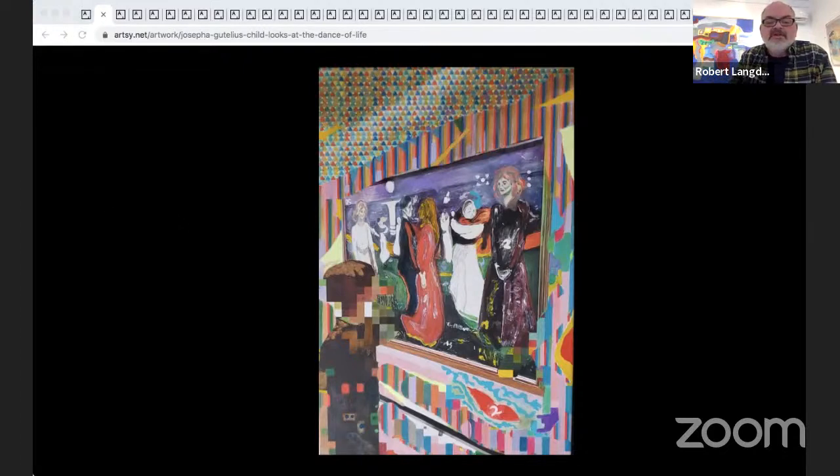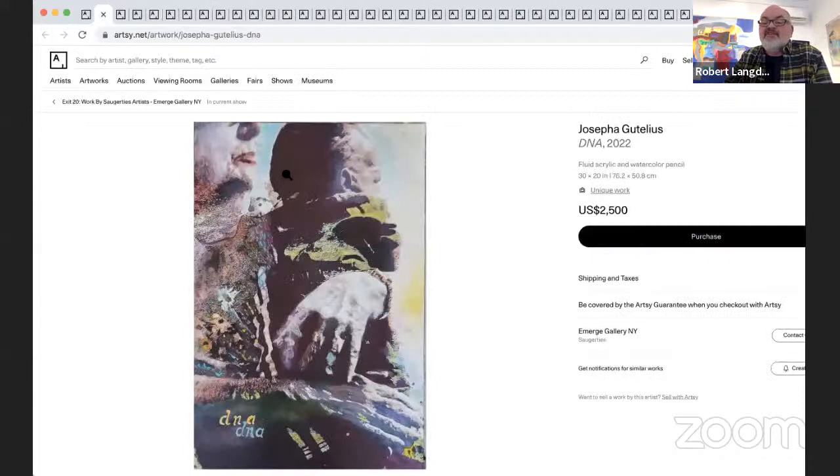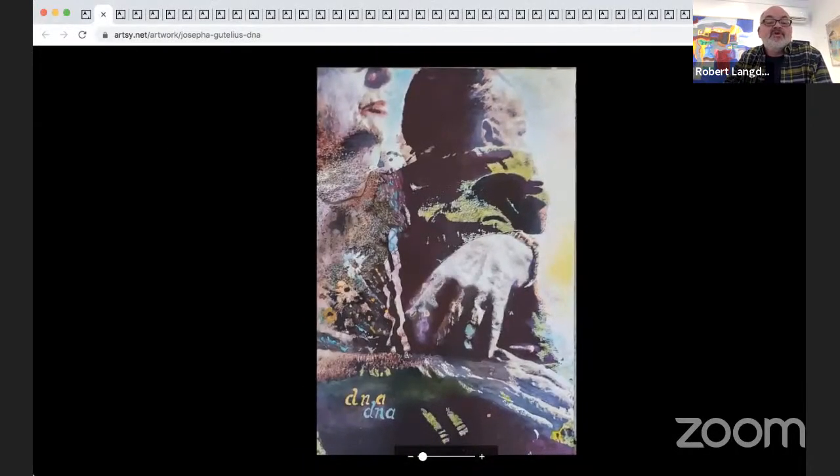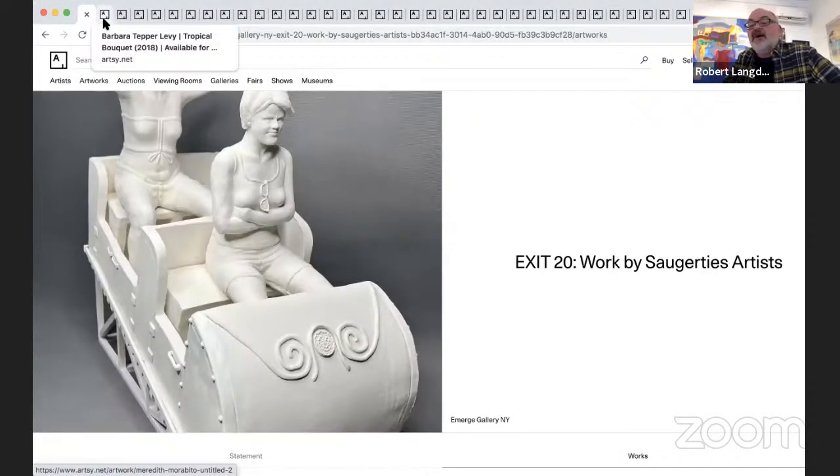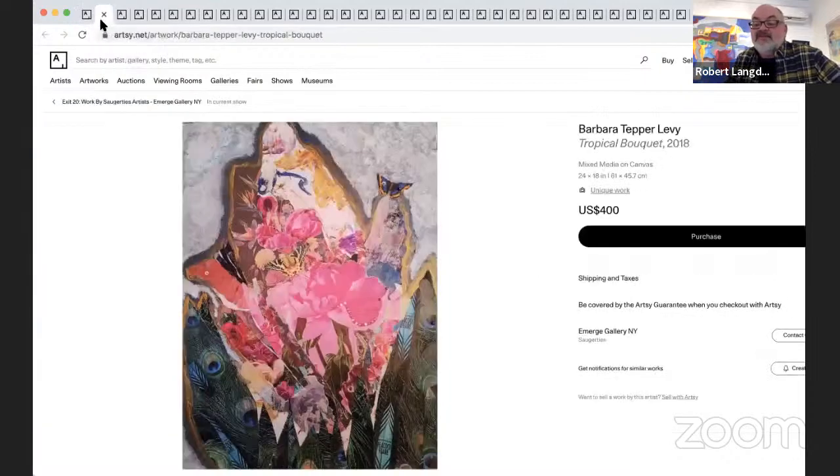This is called Child Looks at the Dance of Life. It's 16 by 24, and it was created in 2022. This second piece is called DNA. This is also acrylic, and it's fluid acrylic with a watercolor pencil, and it's 30 by 20, created last year. Josefa is a new grandmother, so I believe that this is Josefa's husband and grandchild.